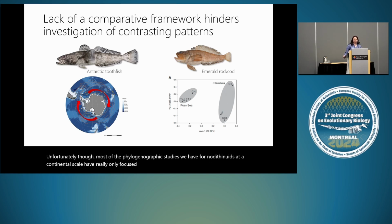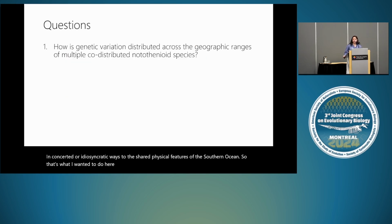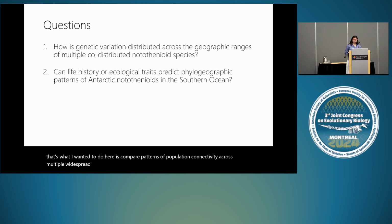on one species at a time, and this lack of a comparative framework prevents us from understanding how species with different ecologies or life histories are responding in concerted or idiosyncratic ways to the shared physical features of the Southern Ocean. So that's what I wanted to do here: compare patterns of population connectivity across multiple widespread circumantarctic notothenioids and ask whether there are particular life history or ecological traits that may predict the observed patterns.